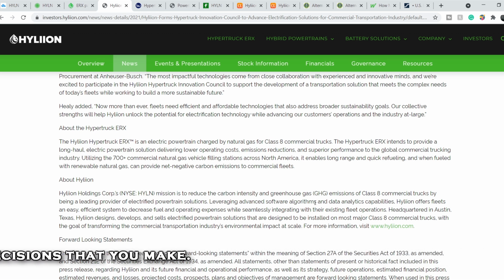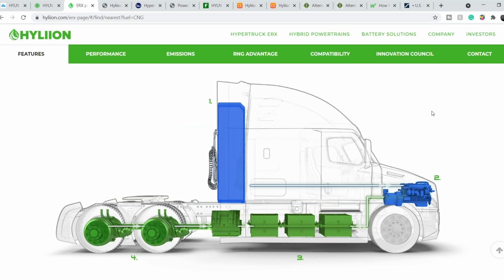Headquartered in Austin, Texas, HYLN designs, develops and sells electrified powertrain solutions that are designed to be installed on most major Class 8 commercial trucks with the goal of transforming the commercial transportation industry's environmental impact at scale. And here's how it works.